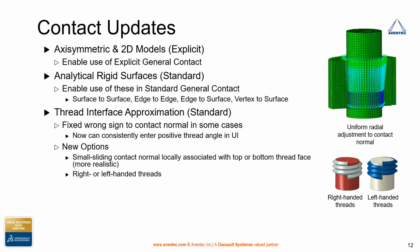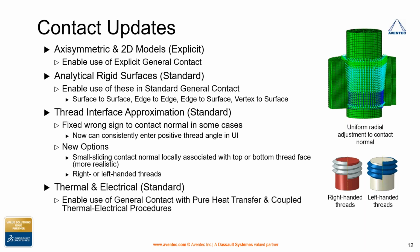The thread interface approximation within Abaqus Standard has been already enhanced with the fixed wrong sign to contact normal in some cases, with the addition of a new option in terms of small sliding contact normal locally associated with the top or bottom thread faces, which can be applied to either right or left-handed threads.